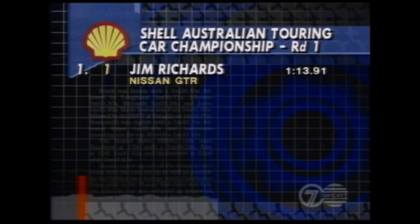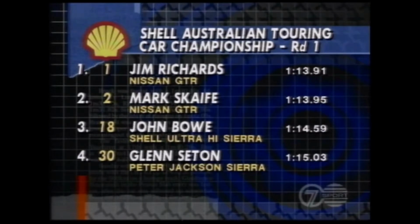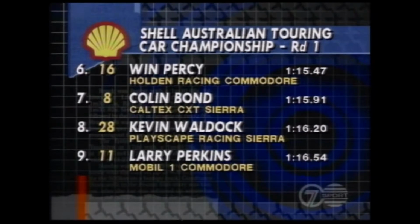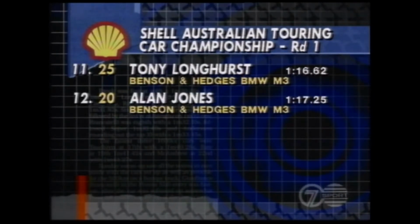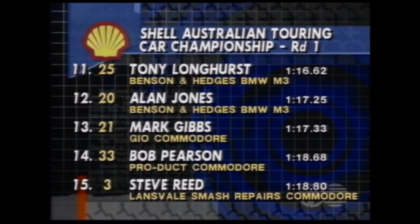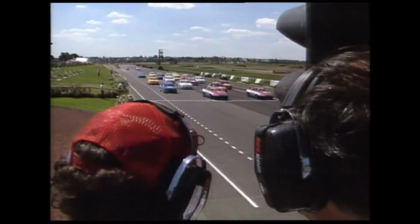We are just about ready for round one, the 91 Shell Australian Touring Car Championship. Let's check out the grid for you. Stand by for action. Jimmy Richards in the number one Nissan GT-R and teammate Mark Skaife.